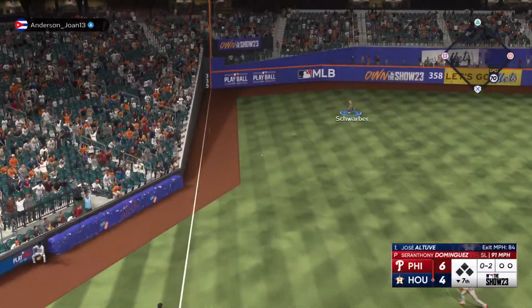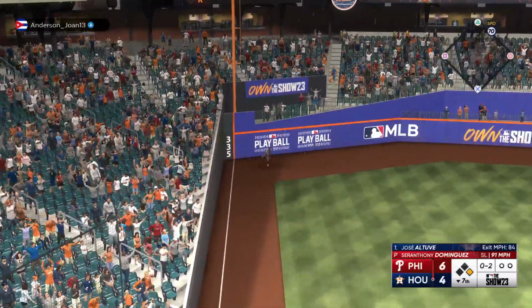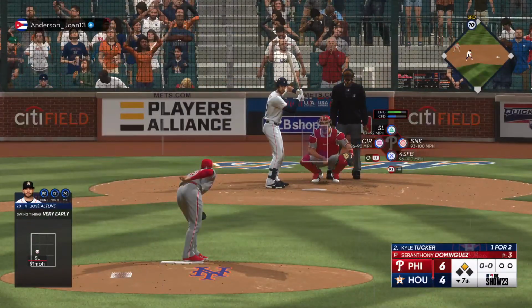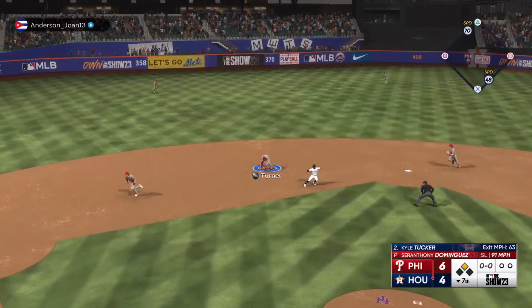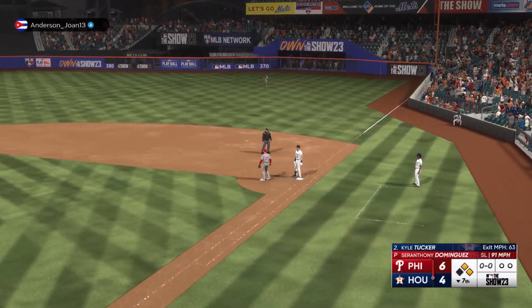Line drive, and that should be extra bases. And that's going to get into the corner. Altuve into second, and he's got a double. Good 2-strike hitting right there, Boog. A bit of a lost art for some, so that was nicely done to beat the odds. He got a pitch he could get to out front, kept his bat through the ball, and didn't pull off or roll.